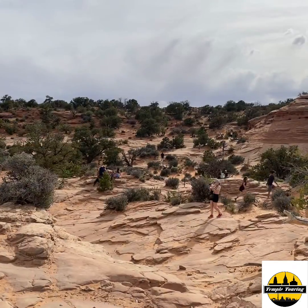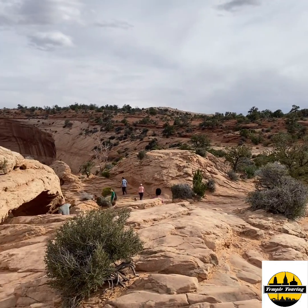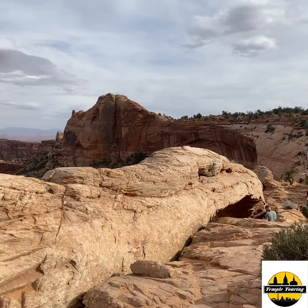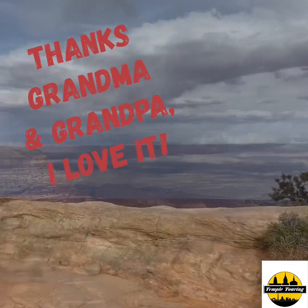This is probably a good spot to put a reminder to be respectful of our national parks and natural areas. If we do this, they'll be here for a long, long time. We have so many people to thank for the work that they've done in preserving them.